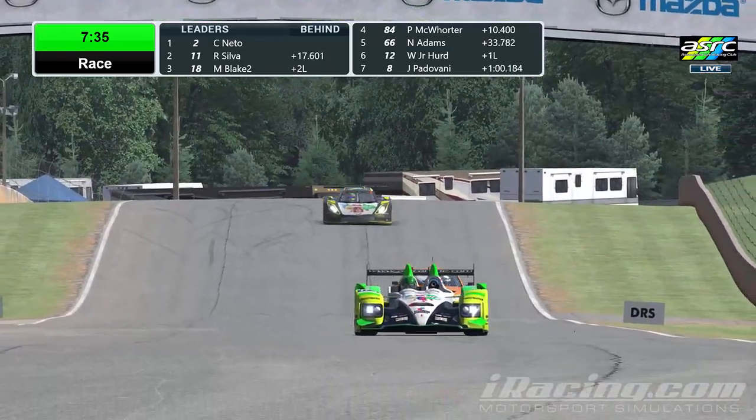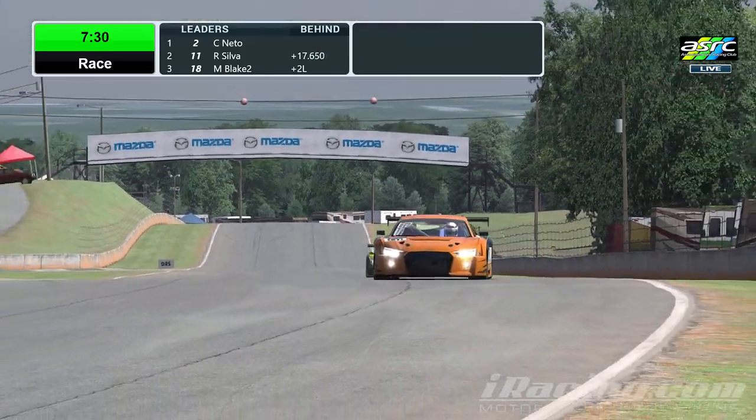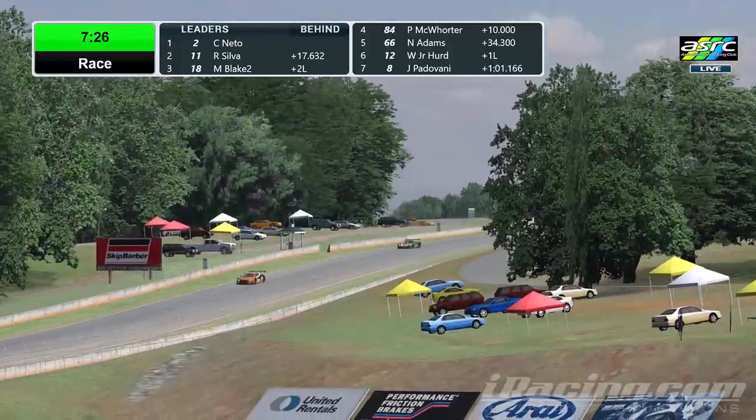Looks like Pat McWhorter has definitely fallen off the pace big time, 10 seconds behind Michael Blake. So Michael Blake, a big weight off him.